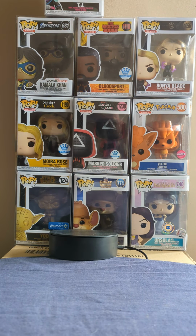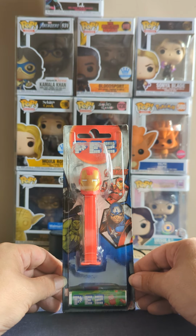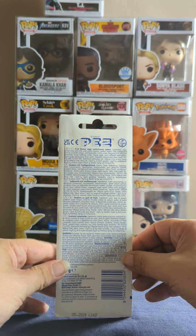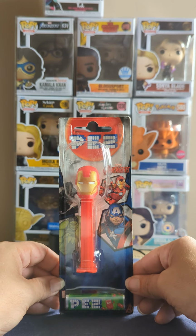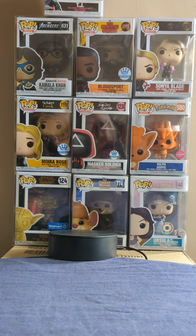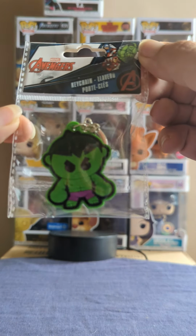Let me see. First of all, we have a Pez dispenser, Iron Man, so that's the first thing we got. Second thing, let's have a look. What's this? Avengers Hulk keyring.